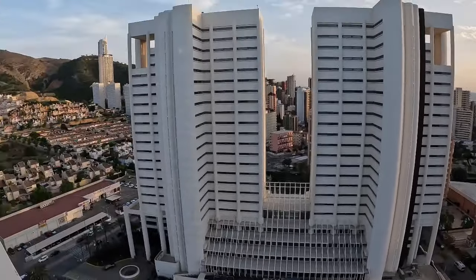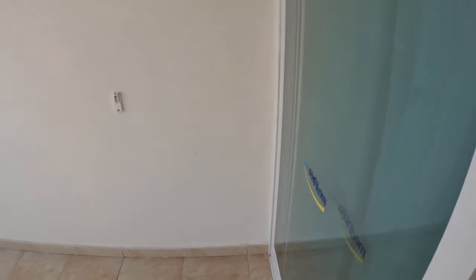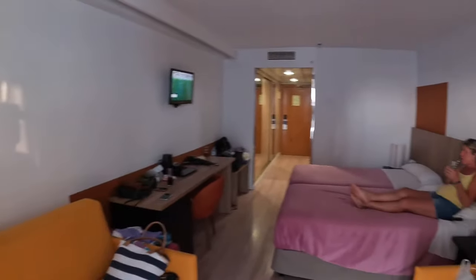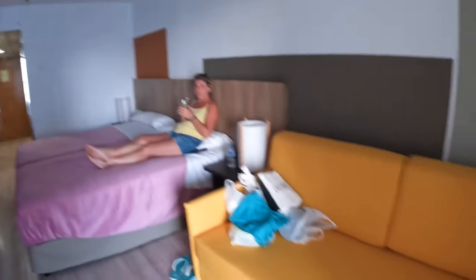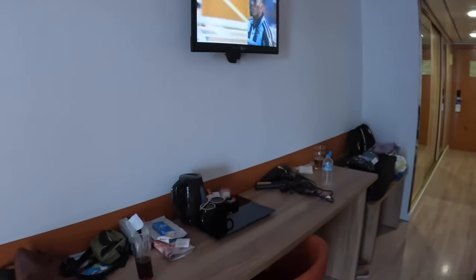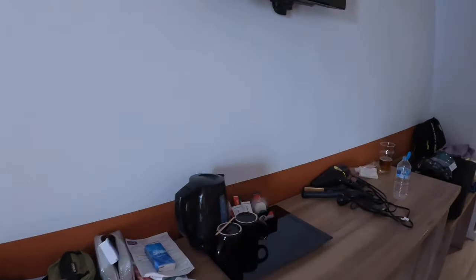Well, what an end to the holiday. I'm just going to show you around our room. It's a balcony, very large. That's a big balcony. There's Woody with one of her drinks. Two sofa beds in this room, so it must be a family room. It's got a fridge. A rare thing for Benidorm. We have a kettle in the room. Somewhere for your case. Lamps. One, two, three, four massive wardrobes.